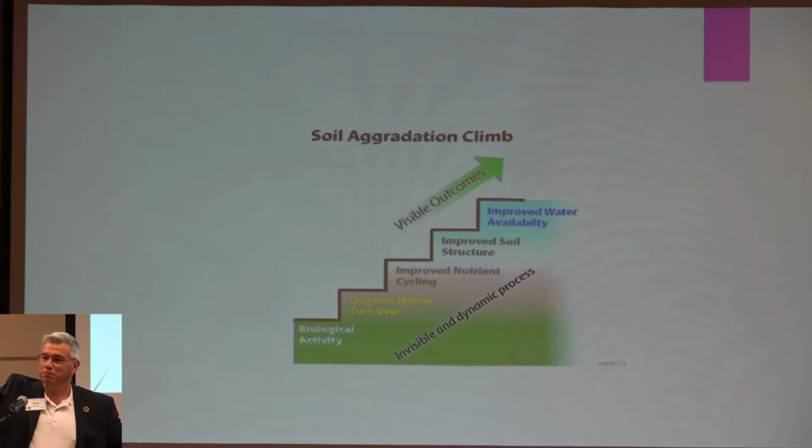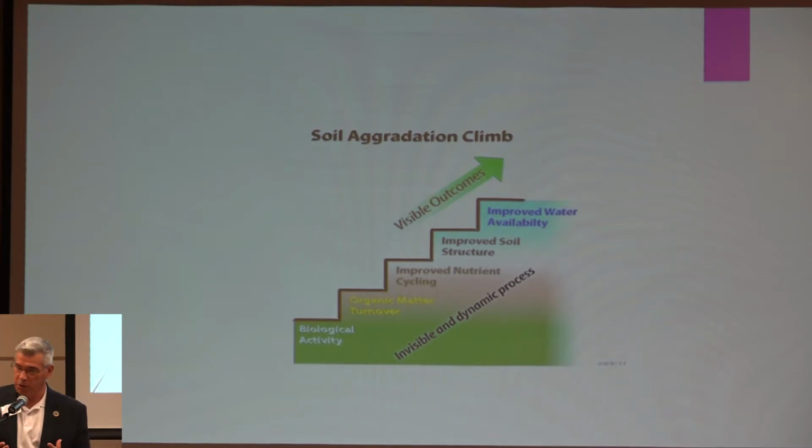Guess what you want? Food, water, air, and shelter. The 4 basic needs that you have is what biology wants. And once we see that we stabilize the biology within the soil, we begin to improve the soil. One of the things that we see is all this organic matter turnover. We see improved nutrient cycling, and there's this big coupling between how we're managing biology and how nutrients are recycled.